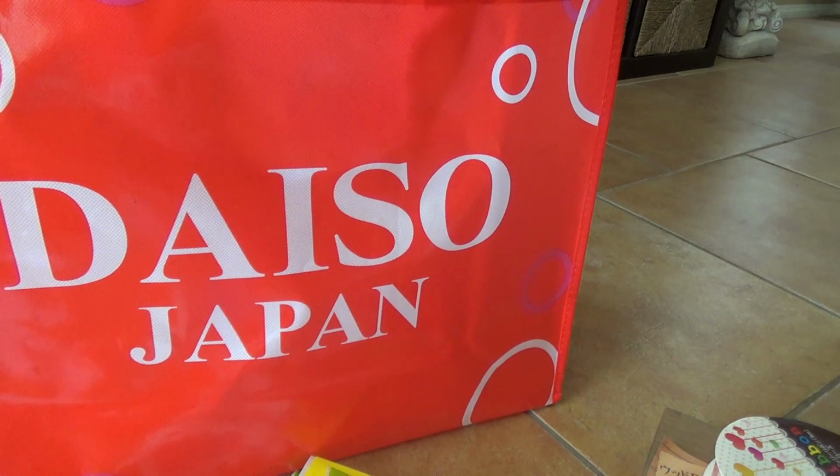Daiso is one of the cutest stores I have ever had the chance to go to. I thought it was so cute and had little pandas dancing in my head. He just thought it was a pink nightmare. But I found fantastic things and I'm so excited to share with you my crafty finds and just some things for around the house.